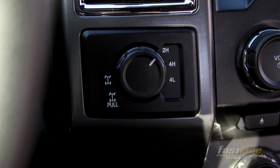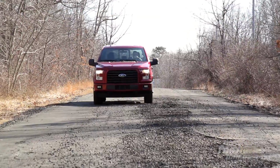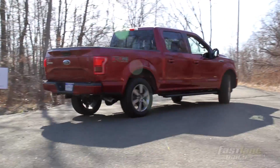There's a towing package for this truck, but I have limited knowledge when it comes to the finer points of hitching a trailer or all the neat features that help with towing, so I can't really speak to the validity of Ford's claims that this is the best truck for towing.